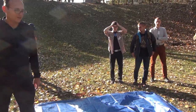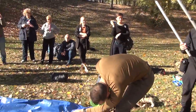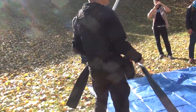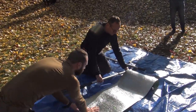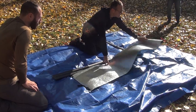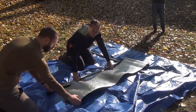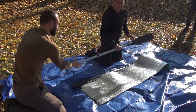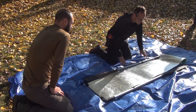Now we want to make sure that we can find something sturdy. We were with the boat, so we have some paddles, but you can use anything. Big sticks, walking sticks. We have some skis here. Tent poles. Be careful with tent poles because they break. You have to get something which is not breaking. But if you don't have anything else, tent poles are great. You can also use the tent yourself as a tarp.